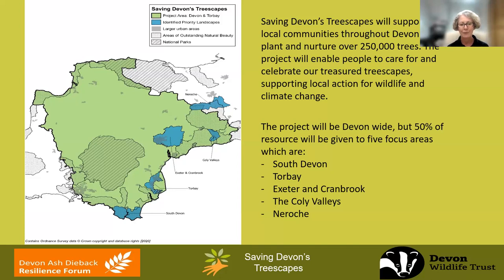So the project is countywide, but we are focusing half of our effort in 5 key areas, which are shown in blue there on the map. And they are in parts of South Devon, Torbay and Exeter and Cranbrook as the 2 big urban areas, the Culm Valleys in East Devon and Neroche or the Blackdown Hills, which actually borders the county borderline into Somerset.